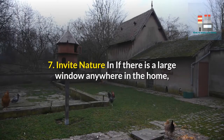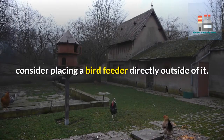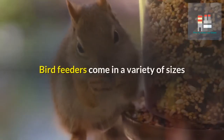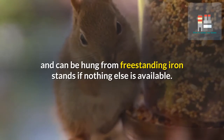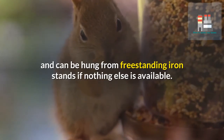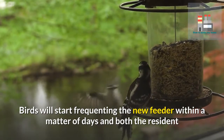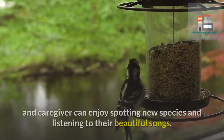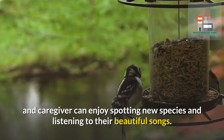7. Invite nature in. If there is a large window anywhere in the home, consider placing a bird feeder directly outside of it. Bird feeders come in a variety of sizes and can be hung from freestanding iron stands if nothing else is available. Birds will start frequenting the new feeder within a matter of days, and both the resident and caregiver can enjoy spotting new species and listening to their beautiful songs.